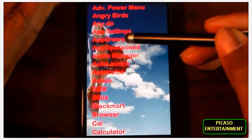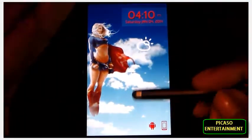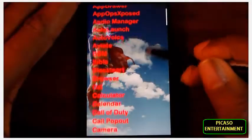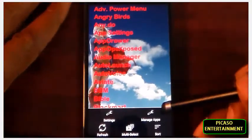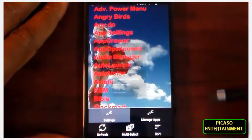So here it is, App Drawer right here. So I'm going to click it. Okay, so I mean, I'm already using it, so there's nothing really to click. So I swipe up to get to App Drawer, and basically what I'm going to do is go to Settings. So here you go. You can manage apps, multi-select, refresh, sort. So let's go to Settings.